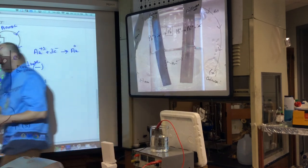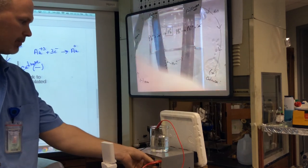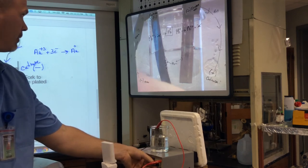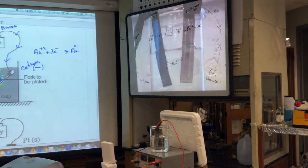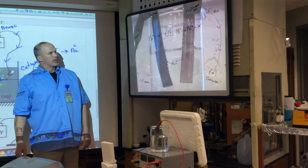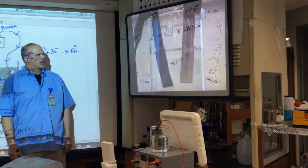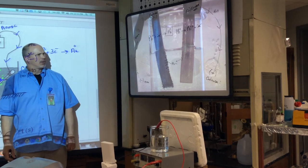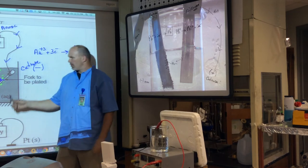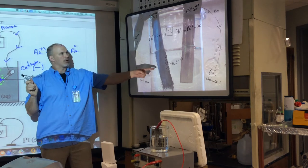Now, talking about it, let's see it happen. Okay? Do we see it? Yeah. It's getting furry. Now, it's not the best type of plating because I'm in an aqueous environment. What's getting furry? Is this one getting bigger? Yeah. Well, yeah. Reduction is plating. We're getting bigger. It looks bumpy.